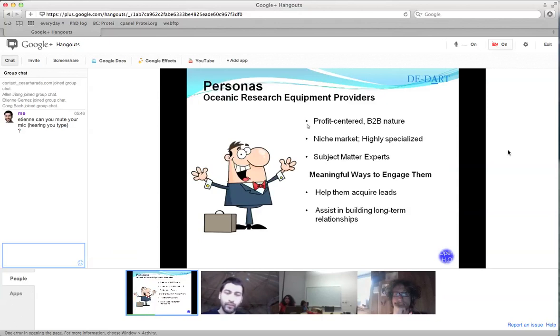So we're just giving personas for the buckets that we identified earlier. This is the persona that we've given for oceanic research equipment providers, who are profit centered, highly specialized in Asian markets, and subject matter experts. They know what goes on in the ocean research, and they have high level data that the public cannot access. And meaningful ways to engage them would be to acquire leads for these oceanic equipment providers and assist in building long-term relationships.